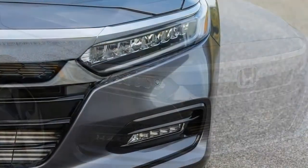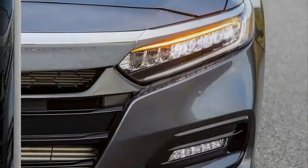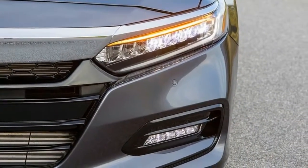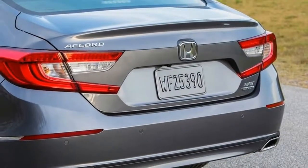Standard for most trim levels, Honda's immediate infused 2.4-liter 4-barrel motor makes 185 pull, 189 horsepower in sport models, with their double fumes. Either the standard 6-speed manual gearbox or discretionary constantly factor transmission, CVT, might be introduced.